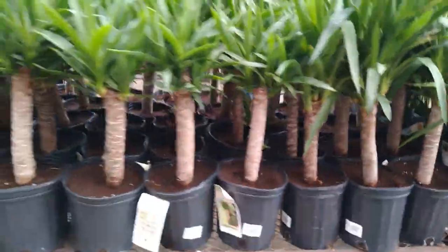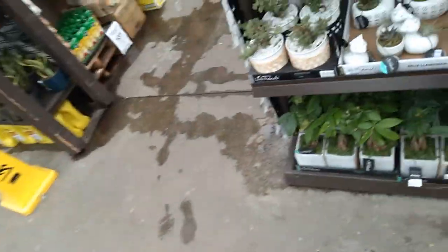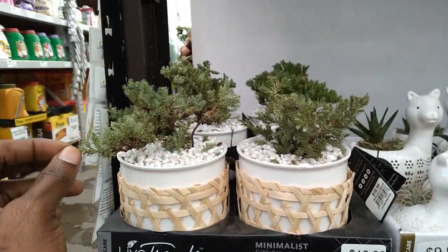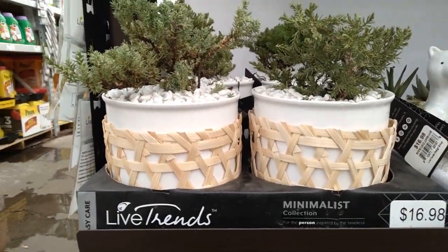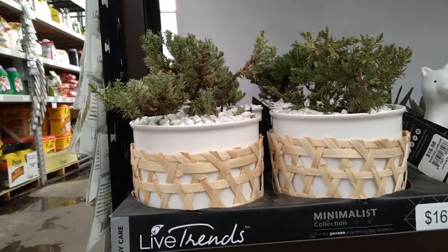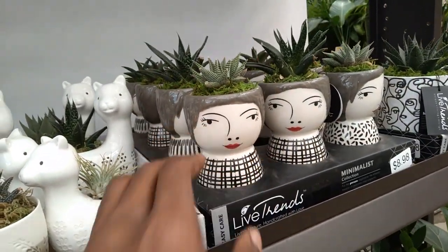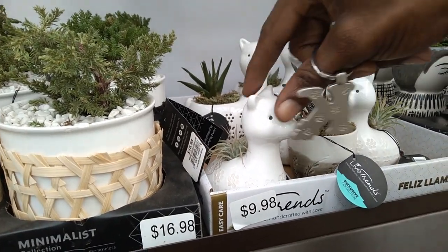All right. Have also some succulents here. All right, let's start down, I guess, over here. These look like little bonsais, which actually don't look too good, but they look like Live Trends, minimalist. They're like $16.98, and the planters that they are in are just awesome. Like this one here, and then also looks like a cat or camel.